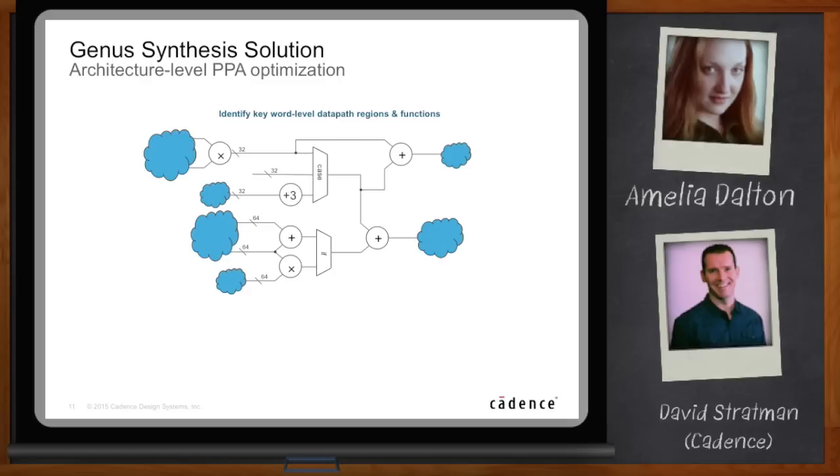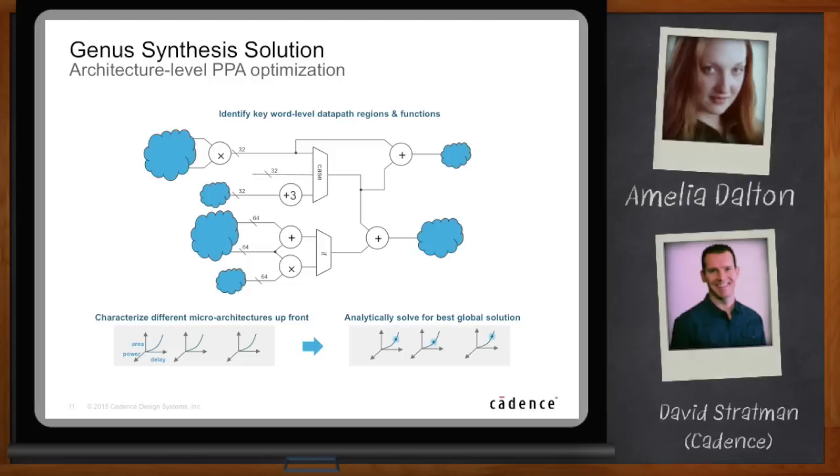Designs like GPUs or networking chips where you have a lot of heavy data path. We've developed some pretty novel new solutions to optimize those data paths for area. If you're familiar with Cadence's synthesis solution, for some time we've had a really innovative approach to the way we've done our logical mapping into library cells. If you look at a pure Boolean graph, we have what we call a global mapper where we characterize all the potential cells we could map to ahead of time, and then we globally analytically solve for the best solution to choose all of those cells.